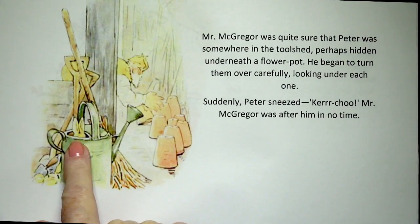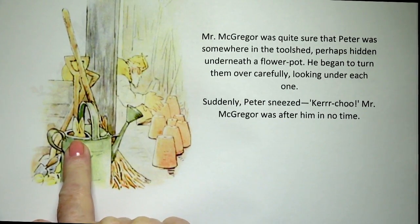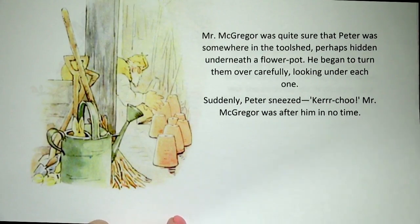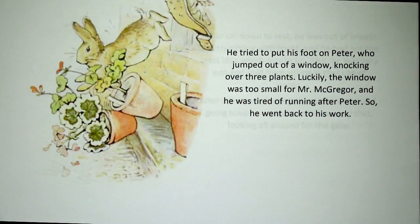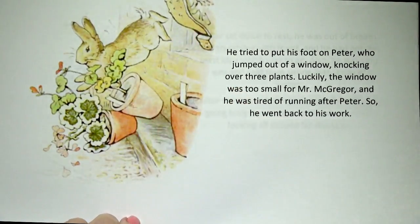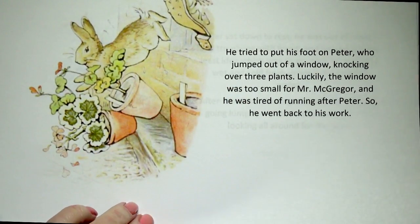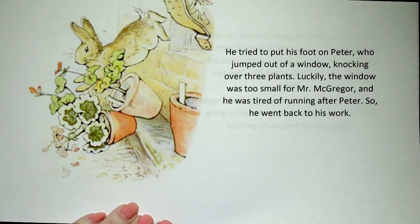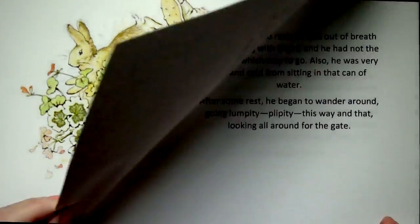Suddenly, Peter sneezed. Kerchoo! Mr. McGregor was after him in no time. He tried to put his foot on Peter, who jumped out of the window, knocking over 3 plants. Luckily, the window was too small for Mr. McGregor, and he was tired of running after Peter, so he went back to work.